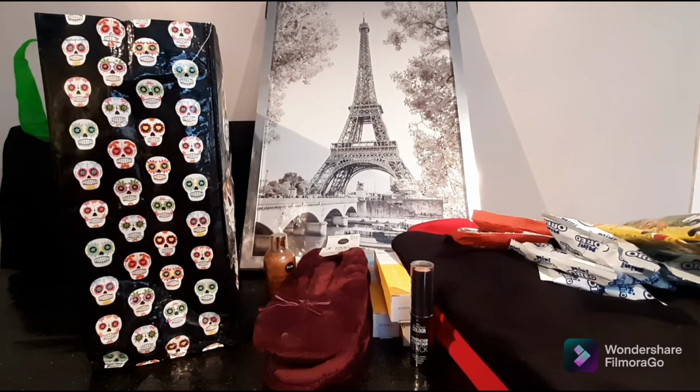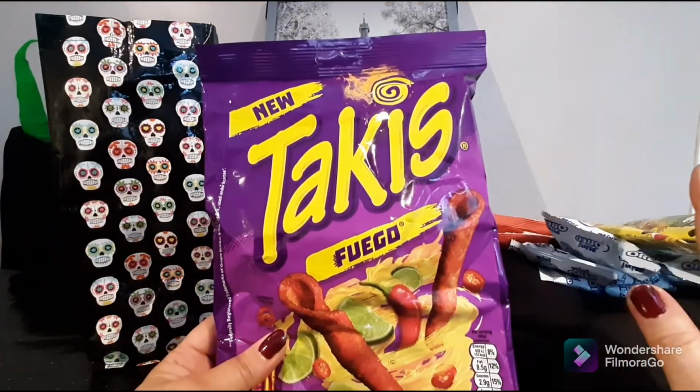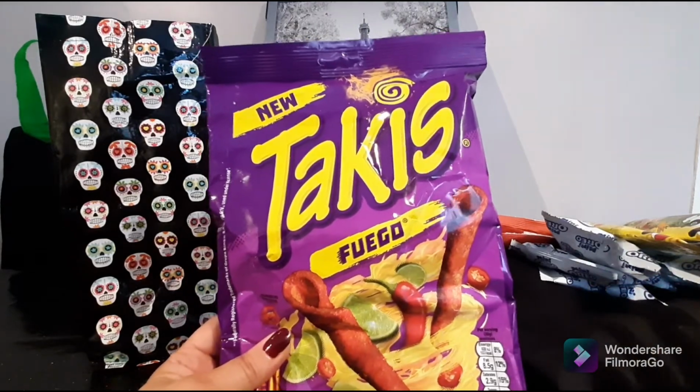And guys, the last thing I bought from the local shop, it's something that I hear about on YouTube all the time. People talk about these, I think, like crisp snacks. I've never tried them. I've never seen them anywhere in Belfast, but I did find them in Urban Fresh and I was super excited. They're Takis. I have never tried a Taki in my life. Never, ever even seen these kind of things.